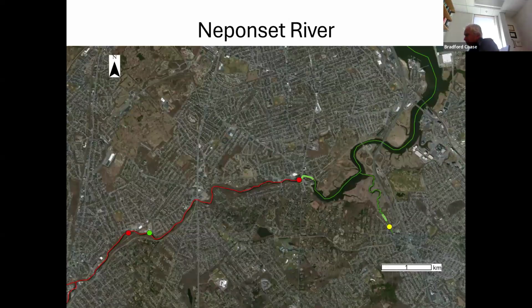The Ponset River doesn't have the large spawning nursery habitats like these other sites. It's mainly main stem river, but it's an interesting site because the first dam is very tidal and fish cannot pass beyond that first dam. And so we're seeing sea level rise at this site. At least I am, and that shows you I've been around for too long.